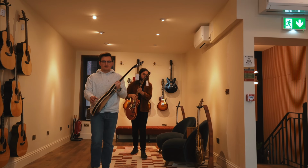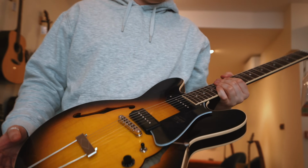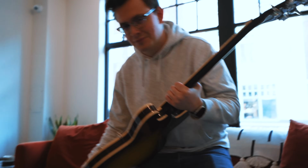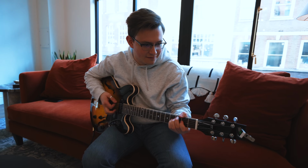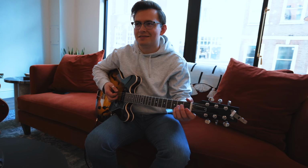I'm impressed. So, fully hollow, P90s. H530. I played a guitar very similar to this years ago, and it's one of those guitars that has just been haunting me ever since. It's just like the perfect guitar to have in your living room next to the sofa, isn't it?